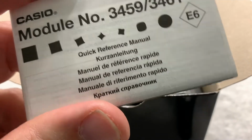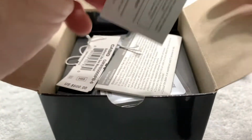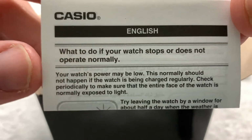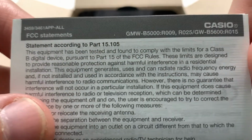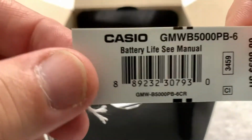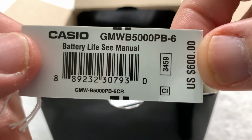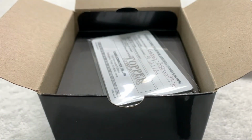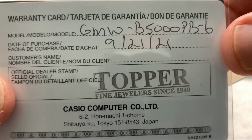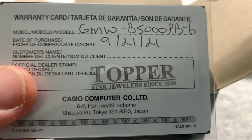You have your instruction manual, which you can download in PDF format, so why bother? You have your what-if box booklet. You have your international warranty, something, FCC statement. Hang tag. You can see the model number, the GMW-B5000PB, purple blue, I guess. Retails for $600. I didn't pay $600. And the original warranty card, which shows date of purchase and where it came from, Toppers.